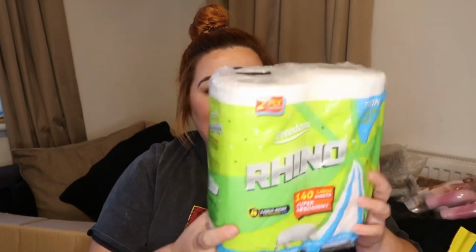Just trying to think, cleaning. Picked up some of these, antibacterial wipes. I know they're wipes, I know it's not good, but these are really handy just to have in the cupboard. A little bit of spillage, wipe it up. So yeah, pick them up. While we're talking about wiping it up, this is some kitchen roll, obviously for the kitchen. Yeah, I think these were like £1 for two. So that's good.